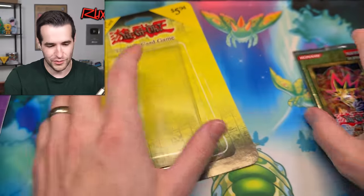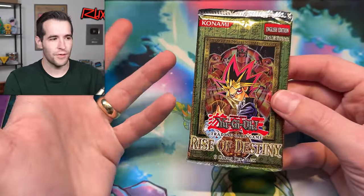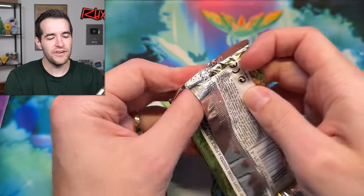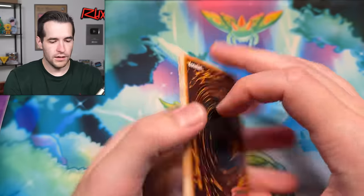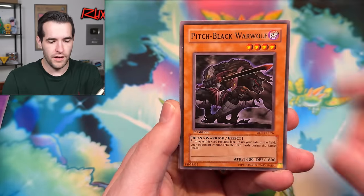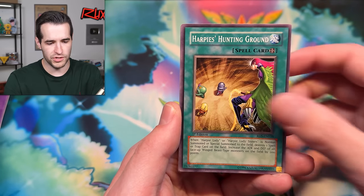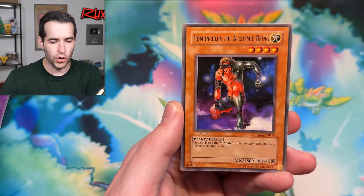Andro Sphinx, that's so much worse. Okay. Back then they were kind of on the same tier because they're both kind of promos, but SDY Dark Magician has aged way better, obviously. Okay, just give us a super rare or something. Let's get something out of here. An ulti would be nice though. I'd feel really good about that. Purika-san, Black Warwolf, we have Moki Moki. I'd take an Ultra Creator as well, or Perfect Machine King. Harpy's Hunting Ground, Harpy Girl, Homunculus.